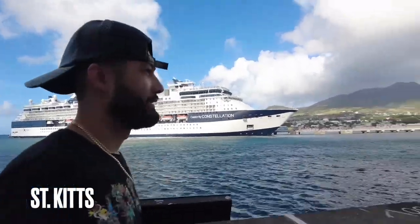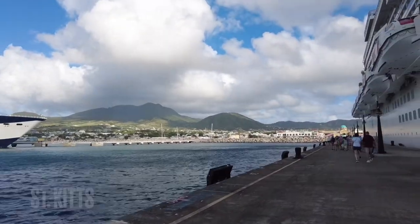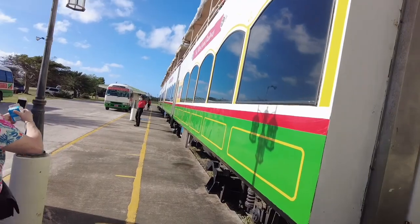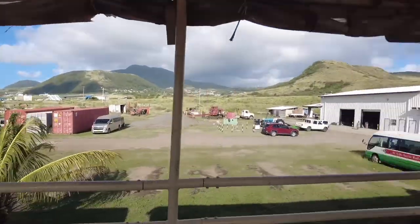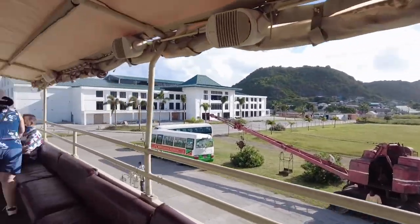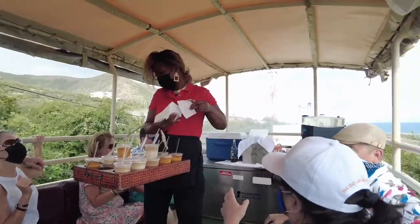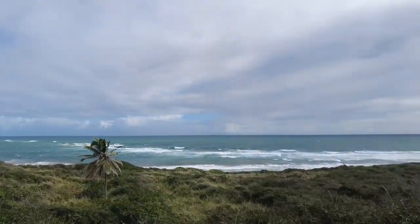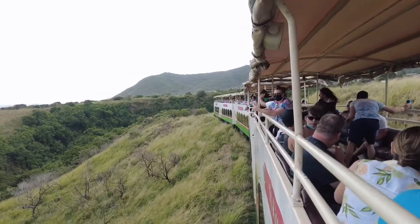Welcome to St. Kitts. In St. Kitts, we decided to do the St. Kitts Scenic Railway Excursion. This guided train ride takes passengers on a 3-hour tour that makes a 30-mile circle around the beautiful Eastern Caribbean island. During the ride, you get to enjoy complimentary alcoholic and non-alcoholic beverages and enjoy endless views of the crystal blue water and lush islandscape.